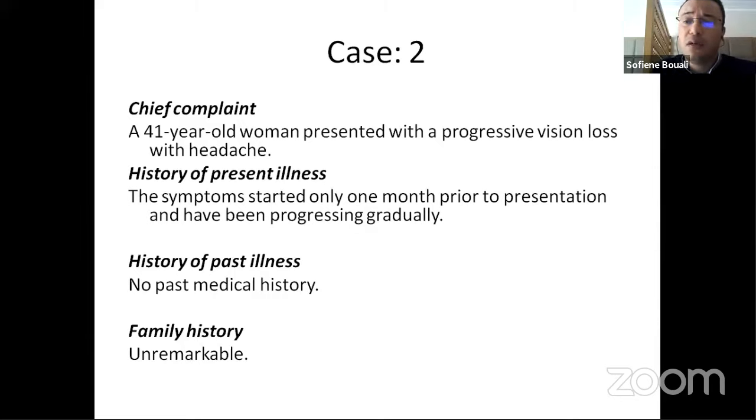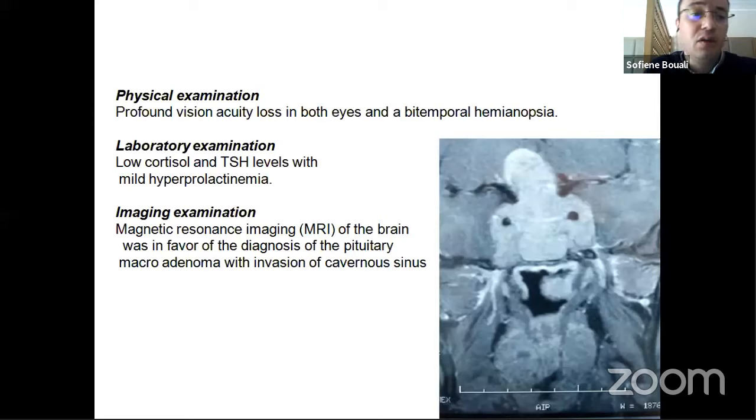For the second case, quickly, it is a 41-year-old woman presenting with progressive vision loss with headaches. The symptoms started only 1 month prior to presentation and have been progressing gradually. There is no past medical history, and the physical examination observed a profound visual acuity loss in both eyes and bitemporal hemianopia. In the laboratory examination, there is a low cortisol level and low TSH level, with mild hyperprolactinemia. The imaging showed a macroadenoma with superior extension and invasion of both cavernous sinuses.